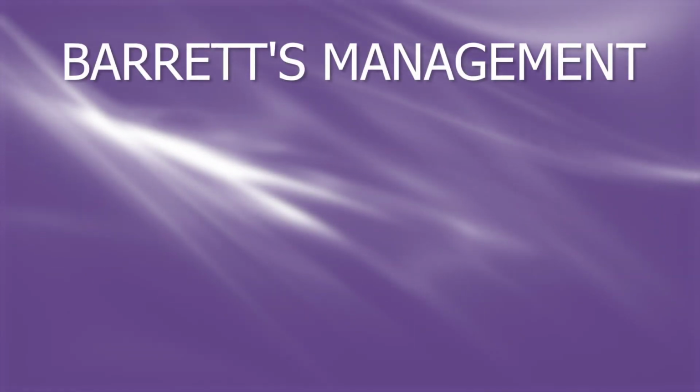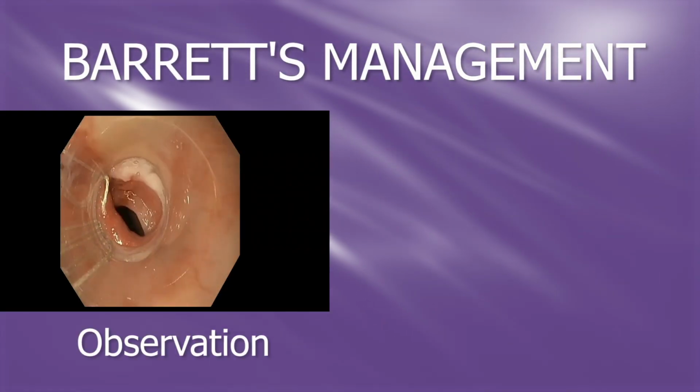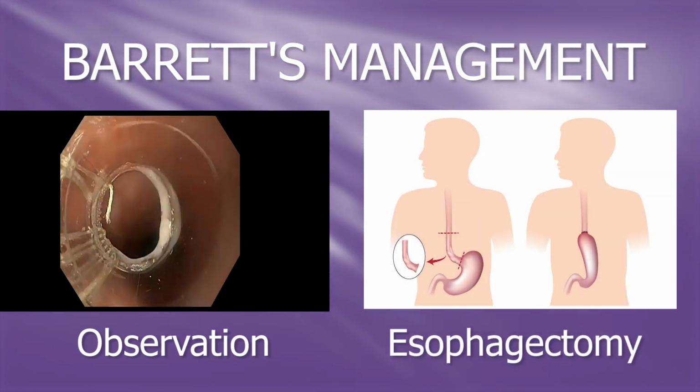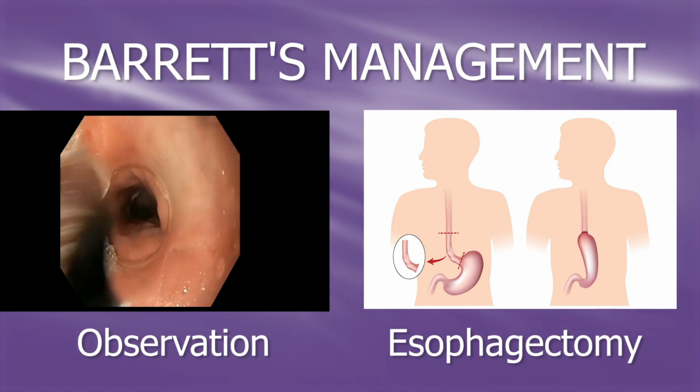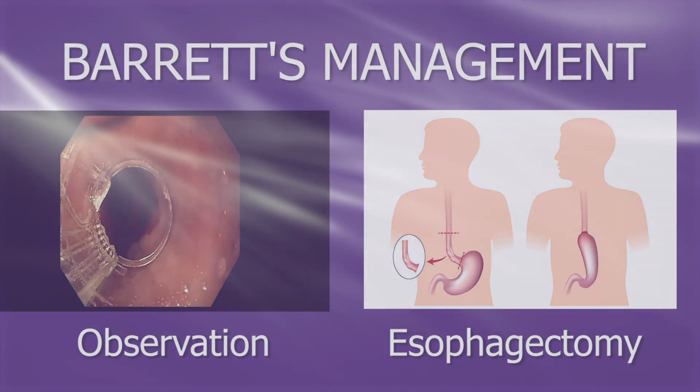Once we start to see dysplasia, or if you have certain risk factors, we discuss endoscopic treatment options. In the past, the management of Barrett's was limited to either observation or esophagectomy for cases of high-grade dysplasia or early cancer. Esophagectomy is a major surgery to take out the majority of the esophagus.